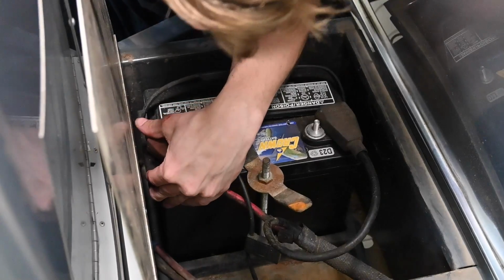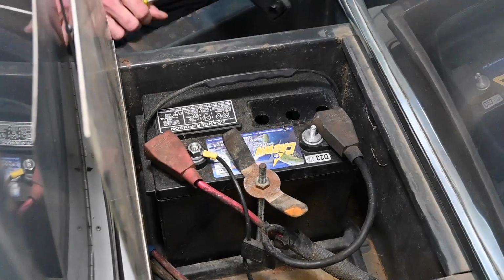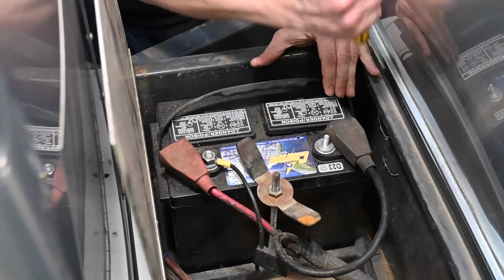To fix it, inspect the battery for any visible damage or leaks, ensure the charging system is functioning correctly, and replace the battery if it has been damaged or it is leaking.